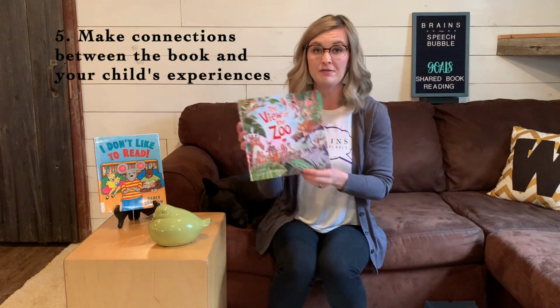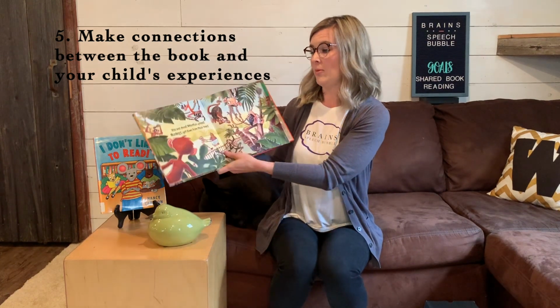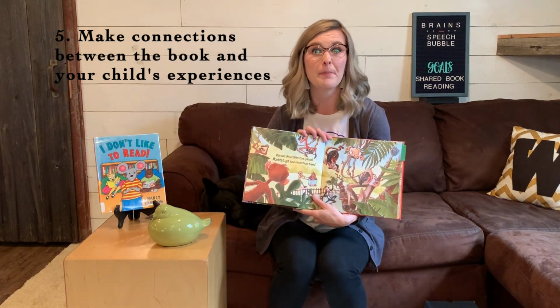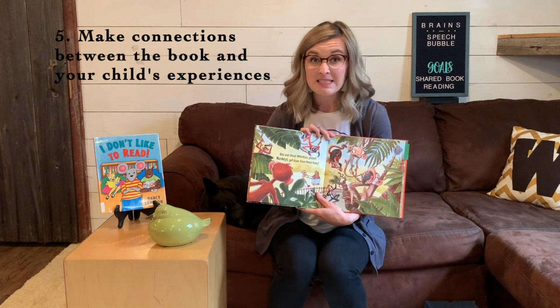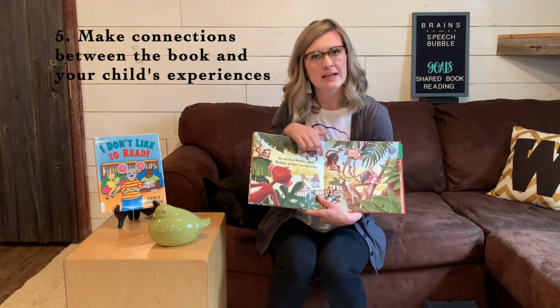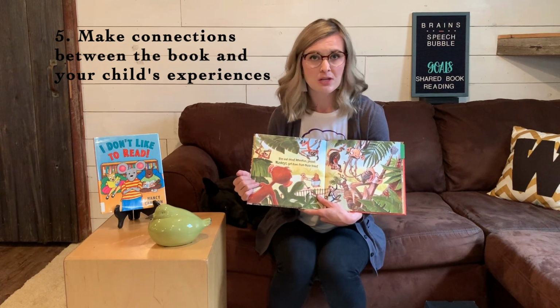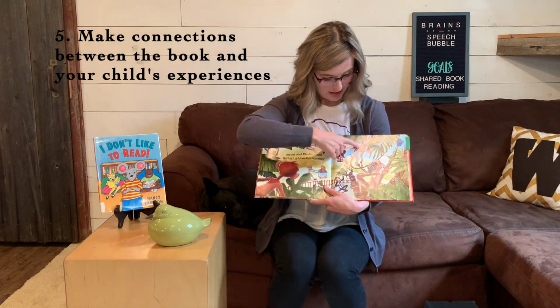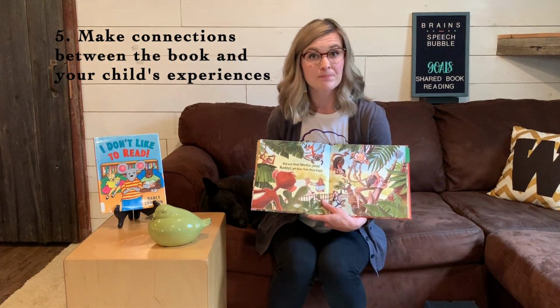In this book, The View at the Zoo, on this page you'll see, oh my goodness, they get to a part of the zoo where there's a bunch of monkeys. If you've been to the zoo with your child, you've probably seen monkeys, and maybe you can reflect on that experience. Did we see monkeys when we went to the zoo? How many monkeys do you think we saw? Did they look like these monkeys? Were they doing some of the silly things that these monkeys were doing? That kind of stuff.